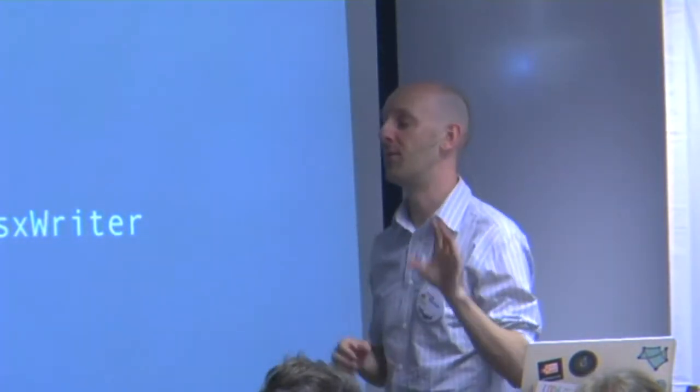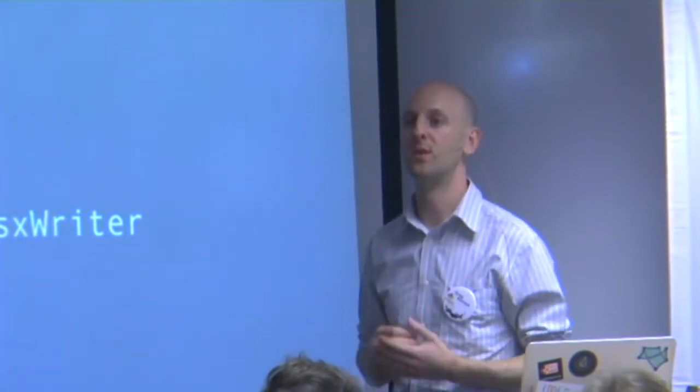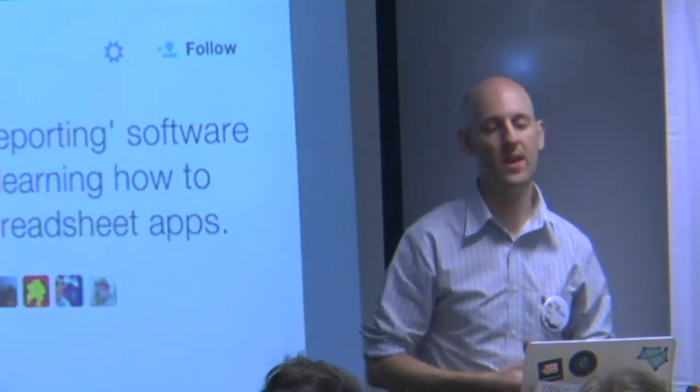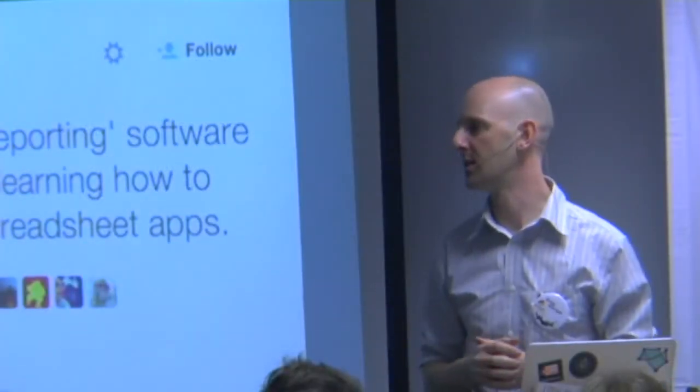I highly recommend, if you're building any sort of application that really warehouses data, give your users a way to pull that data out and work with it in a format that they can understand. There's a tweet I saw recently which I retweeted. I support it hugely, right? A lot of money has been wasted in that sort of thing.